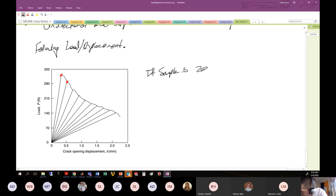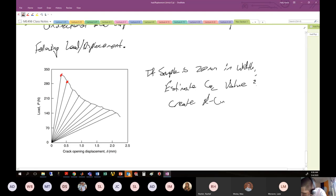Right. So if the sample is 20 millimeters in width, let's approximate the GC value and create the R curve.